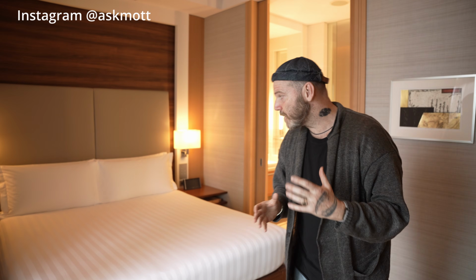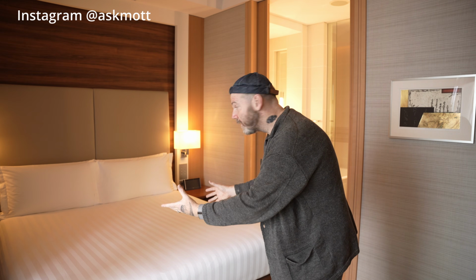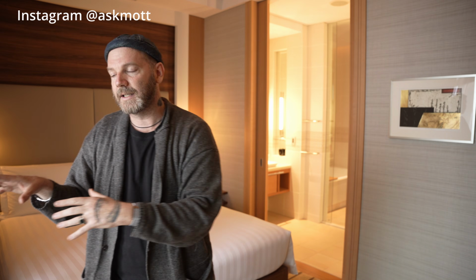All right, this is the master bedroom. So again, you've got that walk-in closet there, cabinet space here, television here, master bed here. You've got the bathroom right behind me. I'll take you there in a second, but you've also got private access here to the balcony.